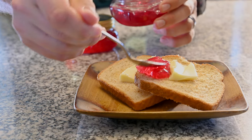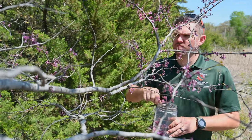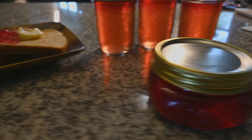So the next time that you're outdoors enjoying all that Oklahoma has to offer, whether that's fishing or hunting or foraging for mushrooms or whatever it may be, remember that there's another untapped resource that you may not have used yet, the redbud tree. So pop one of those redbuds off and taste it. Enjoy its light floral flavor and that little bit of sweet taste. If you really like it, pick a whole bunch, come home, and make some redbud jelly.